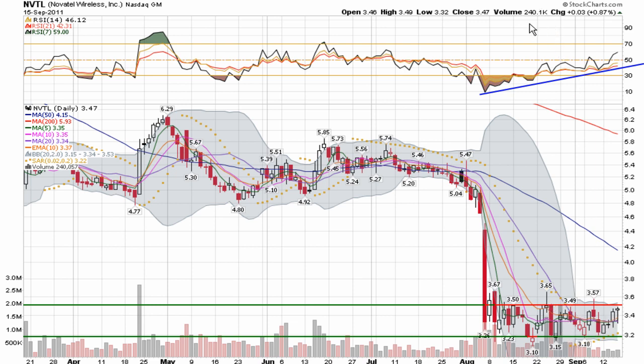This does have a little bit of a liquidity issue. You can see only 240,000 shares traded. I haven't even taken a look at the share structure of NVTL. I'm just going to guess that it doesn't have a whole lot of shares out there, as it doesn't seem to trade with a ton of volume every day. Can pick up, that's certainly something you look for. If this is going to try and break out one way or the other, I'll look for those volume bars to pick up and show some strength.